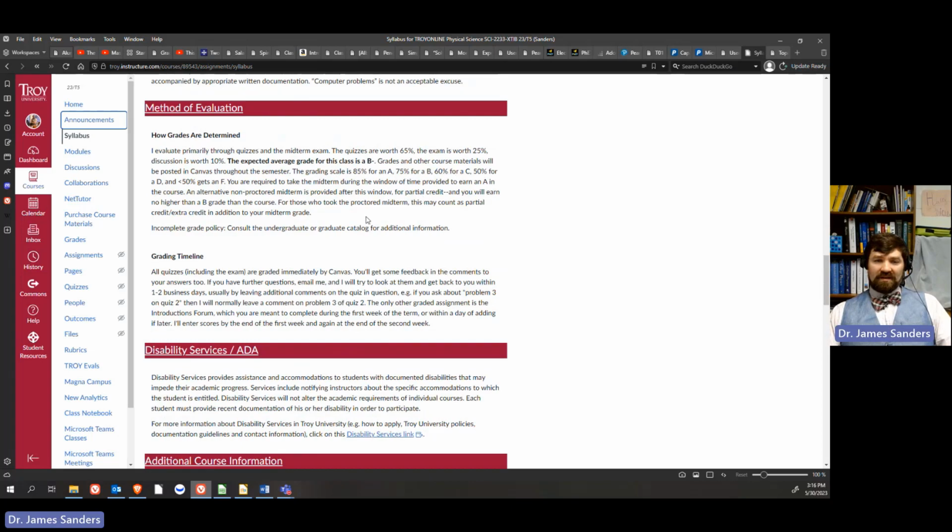The way that I'm grading this class is that I have quizzes, an exam, and then discussion. Basically, the exam is the only thing that's proctored. The quiz is 65%. You have one a week, usually due on Saturday. You have one exam that becomes available during the 6th week, and you have 2 weeks to complete it. It is proctored, so you have to set up a proctoring thing. And then the discussion is basically the introduce yourself to the class assignment, which is largely for attendance, but I do make it worth 10% of the grade.